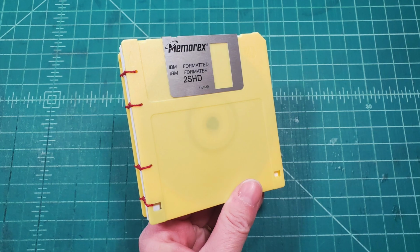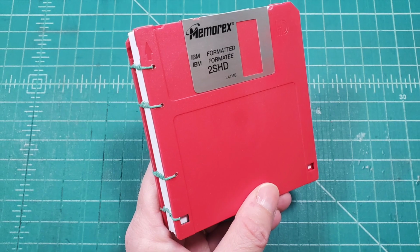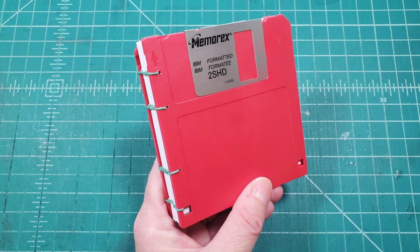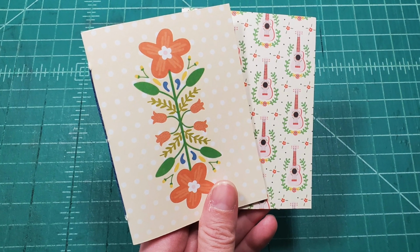Let's take a look at all of the books that I made in September. So I start off the month with some floppy disk books. These are always popular and I always need to keep them in stock. I've got some freebie books going on, and then I'm going to get into this massive custom book.